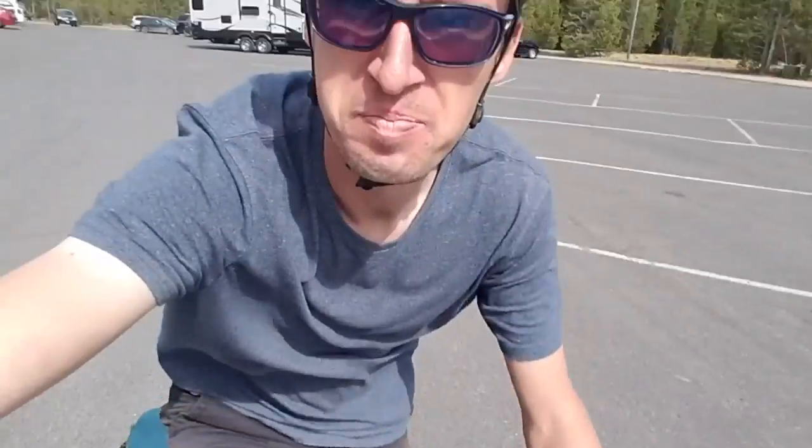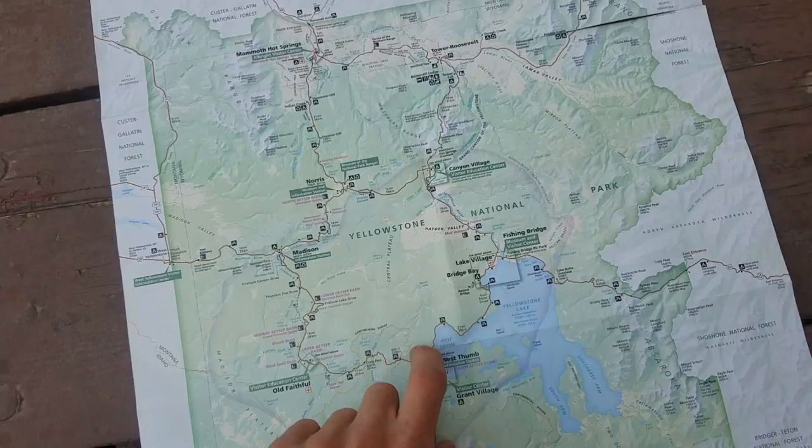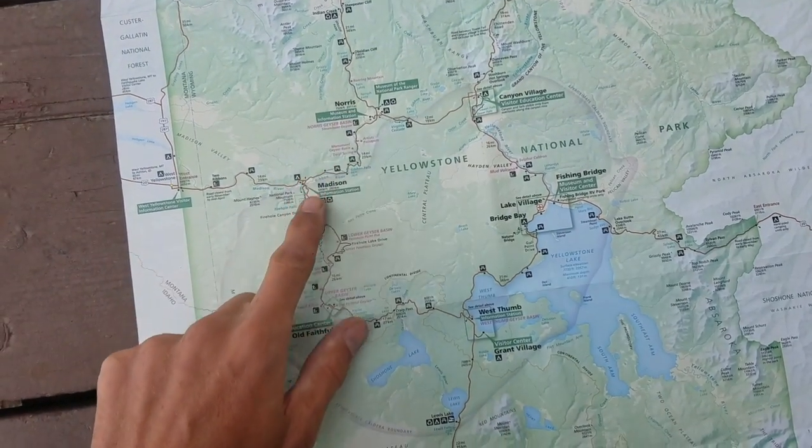Hello, Darren Alff here from BicycleTouringPro.com. I'm in Yellowstone National Park right now on my bicycle, and that white van that you see way back there, that's mine. I parked it in the parking lot near the post office here in Grant Village. I went into the backcountry office and got a 4-day permit to park my car and ride my bike around Yellowstone. So I'm doing the lower loop of Yellowstone National Park.